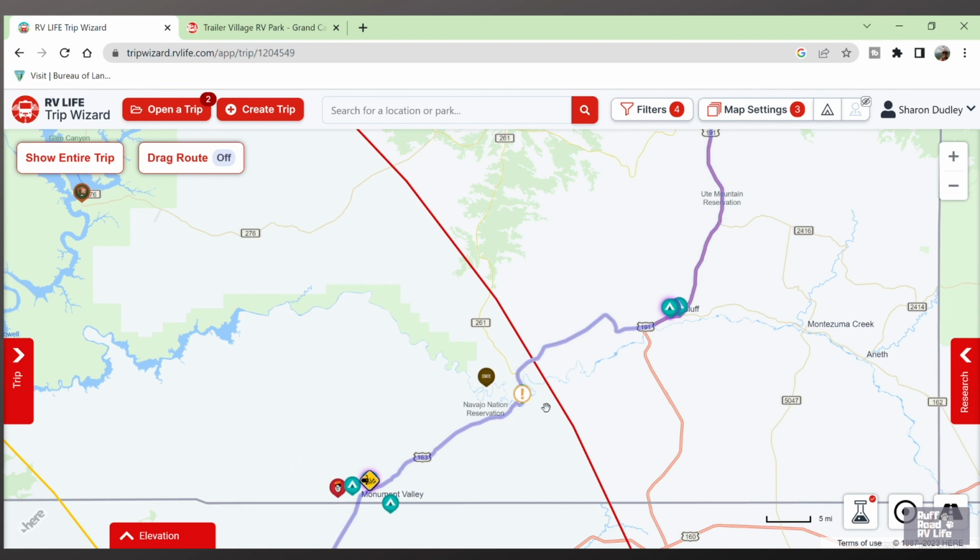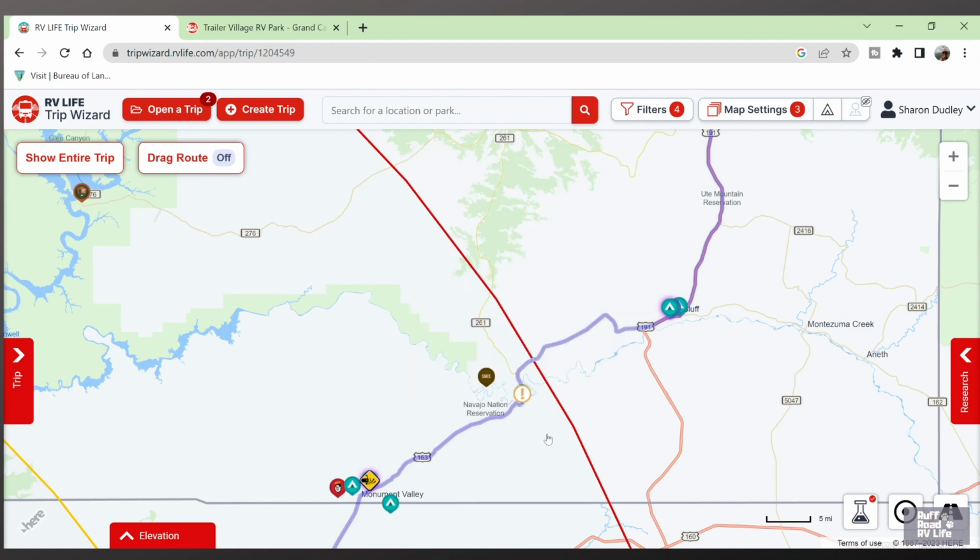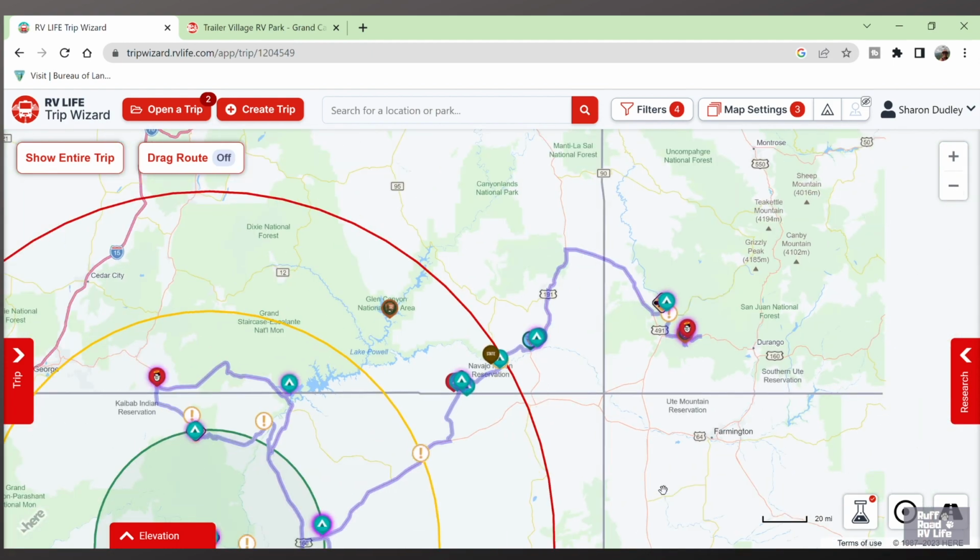Okay, you're also probably wondering about what these are. No route available without an unpaved road. I set that I don't want to be routed onto unpaved roads, but these come up a lot because campground entrances sometimes have unpaved roads of their own. So that's why we see these. We always double check. I also double check with the Trucker's Atlas to make sure we're safe for the route we have, and then we also cross-check with Google and make sure Google's not sending us somewhere crazy.